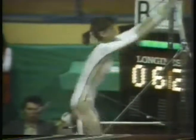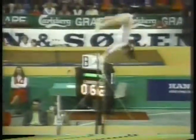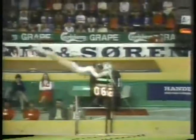Whoa! You can see that she was too close to the bar, hit that ankle, and very critical move. A dangerous move, as are a lot of the moves in gymnastics now. Timing is so important. Free hip. Her first big mistake of the meet.